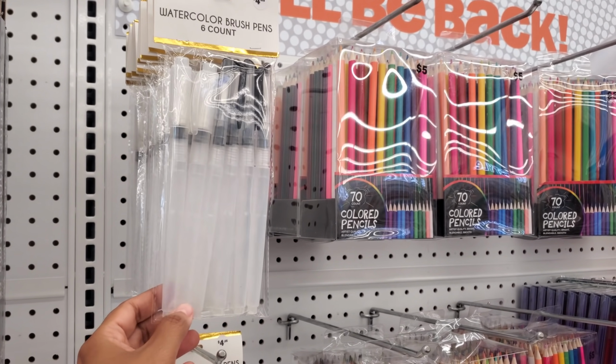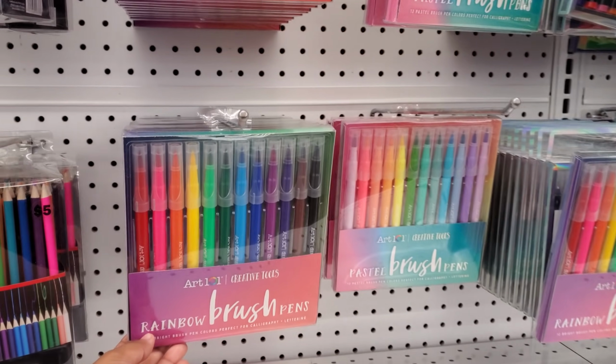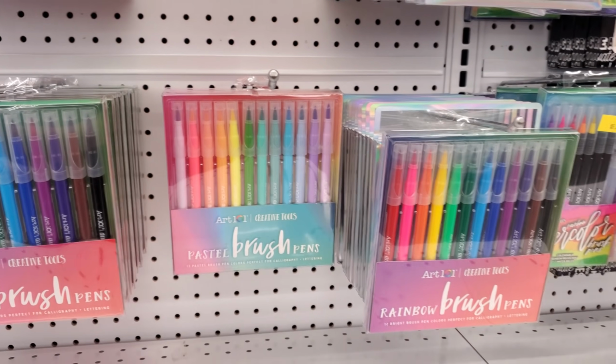Watercolor brush pens. Do you put your own in there? You get 6 in here. That's kind of cool. Rainbow brush pens. Those are $5 as well. They also have them in pastel colors.